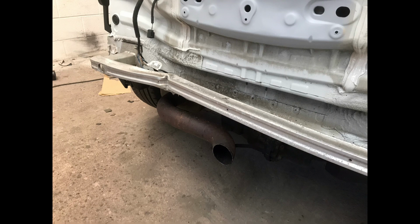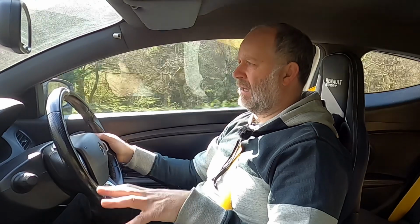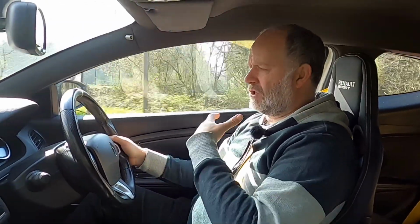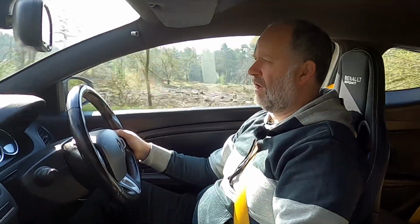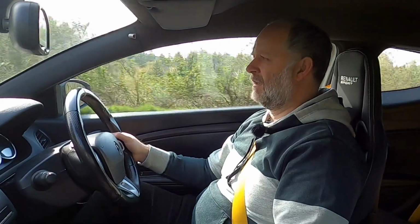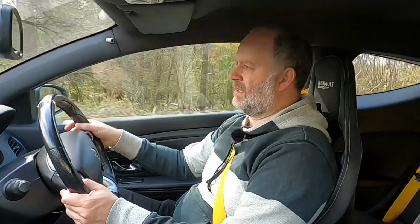That bar, it's done its job. It's checked all around where it gets bolted to the chassis, etc. There's no fractures, there's no cracking or anything like that. It's bent, it's cracked on the inside, but it's protected the main structure of the car. So that's absolutely great news, and I'm absolutely delighted by that.